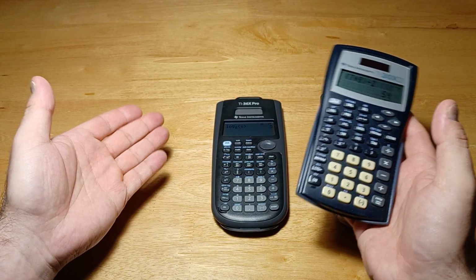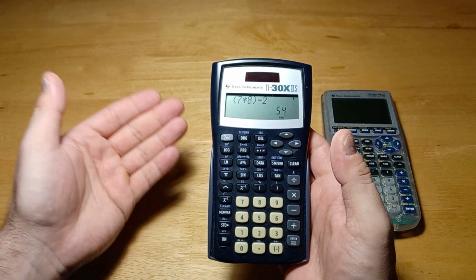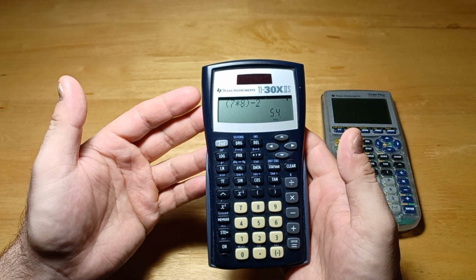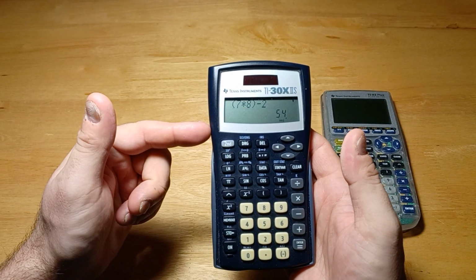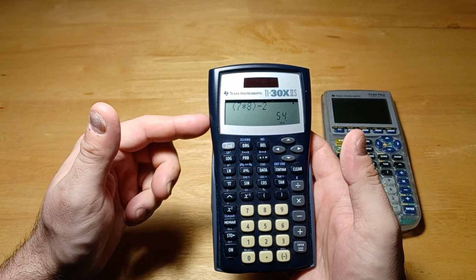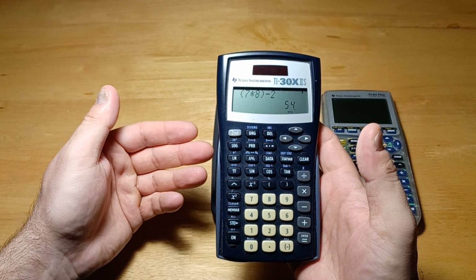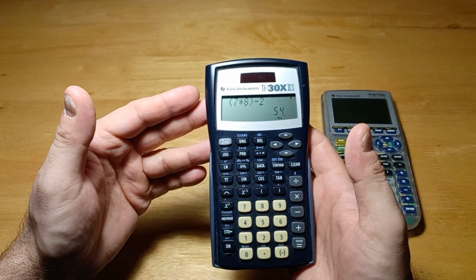So these are some of the calculators I have. In high school, I got a Texas Instruments, I think it was a TI-30XA, which had a single line. It was similar to this, but just a single line display. And that's what I used for a few years. Got me through my algebra and whatnot in high school.